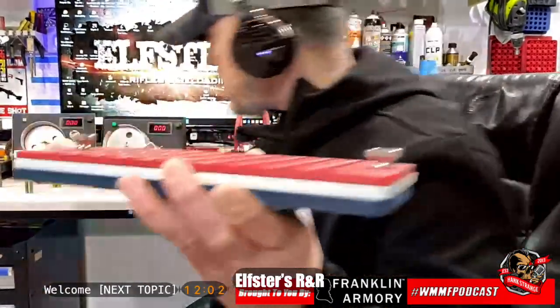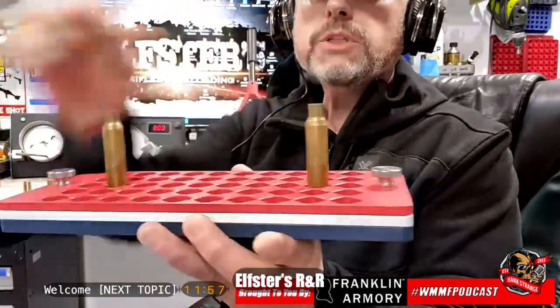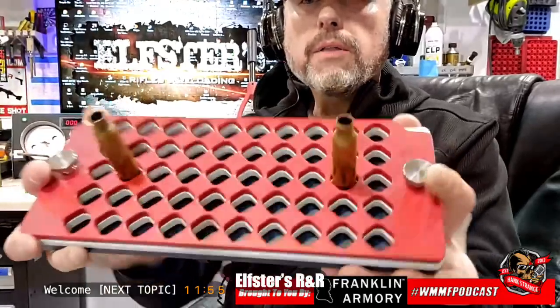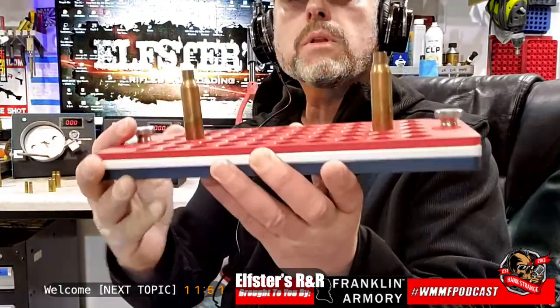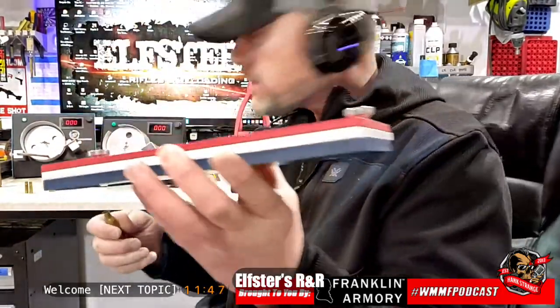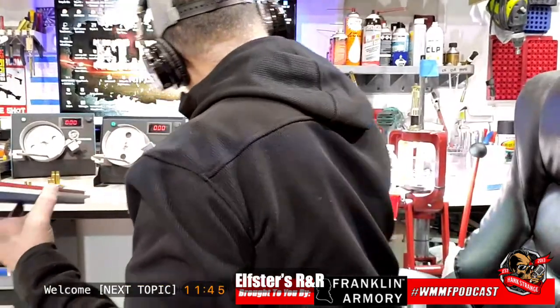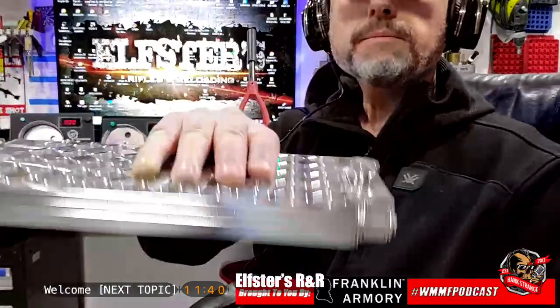Or if I want to go from 223 to say 375 Shy-Tac, I could put in 375 Shy-Tac, and I'll literally adjust in one second. And it's a fully adjustable reloading tray. And we sell the aluminum version, not the stainless, for $99 on our website.